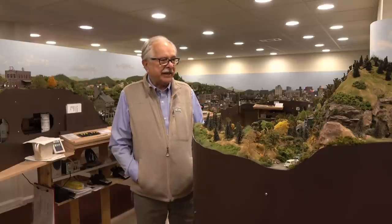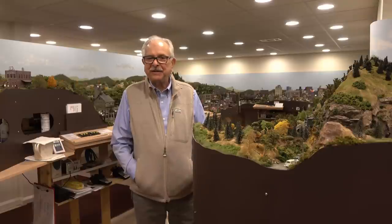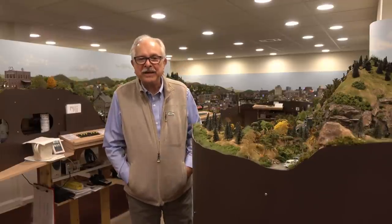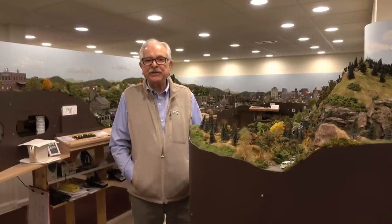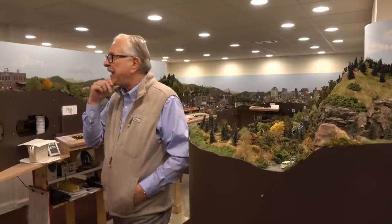But I should say, I think every model railroader knows that a project like this is never finished. You go to a show and you see this or that detail and you want to pick it up because you know it's going to add something, or you read about a technique that somebody's used very successfully. And I'll give you one example of that. So, Rob, if you want to shift your camera over here, yep.